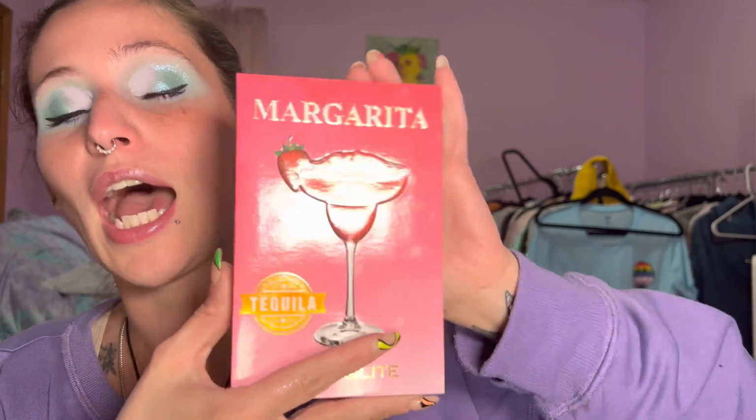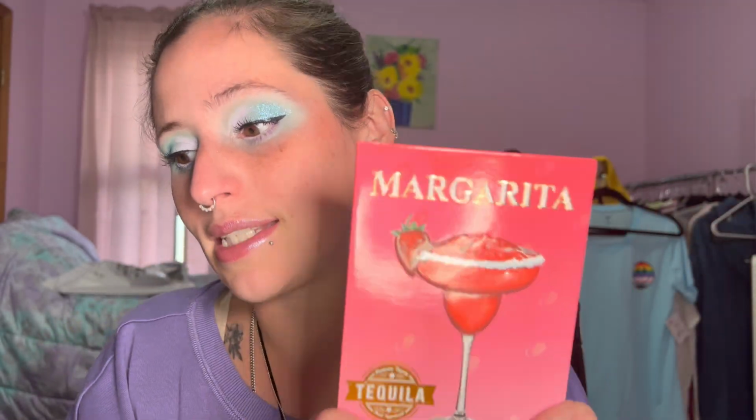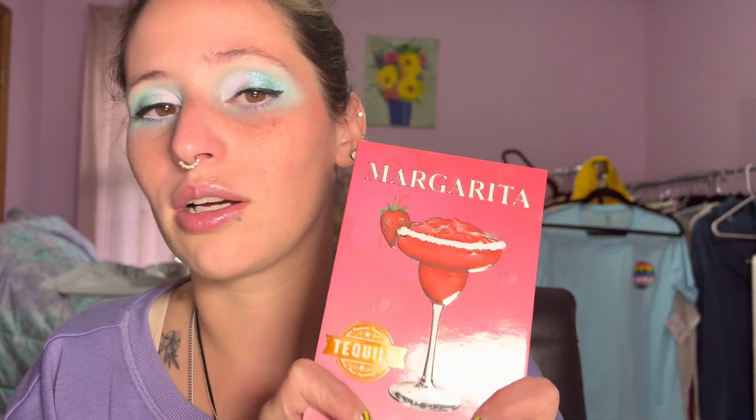I'm obsessed with this whole collection. This is the Happy Hour collection from Glamlight. There are 3 other palettes in this collection that I want to have eventually, but this was on sale recently for like $15, so I jumped on it and grabbed it, and I'm so happy that I did because I love this palette and it is the true Glamlight quality. So good.